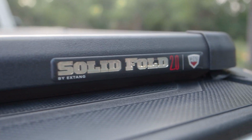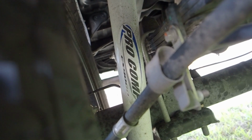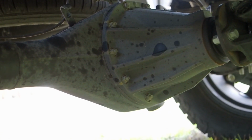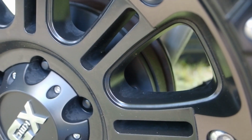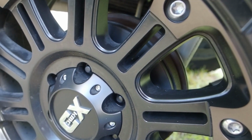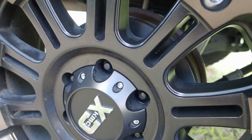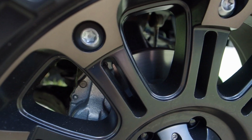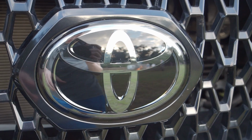We've got a Solid Fold 2.0 bed cover, Pro Comp ES9000 rear shocks, the standard Toyota rear differential, their auto LSD system, bone stock exhaust. Interestingly, if you look through the wheels, Toyota decided to go with rear drum brakes. That's not progress since even my truck. However, you do get these nice steel discs up here in the front. And then there's this interesting Toyota Safety Sense front emblem.